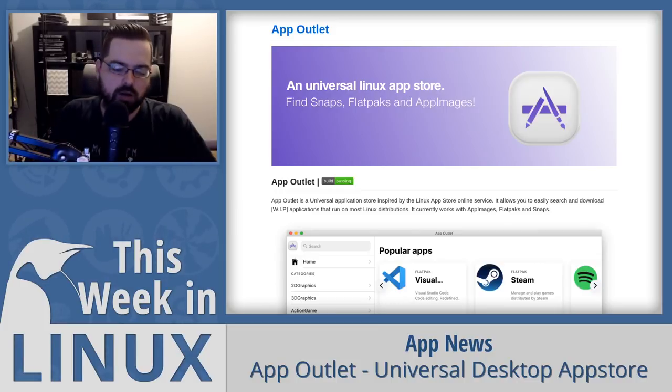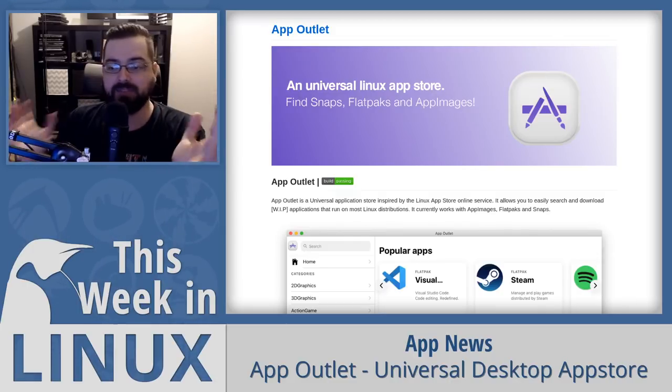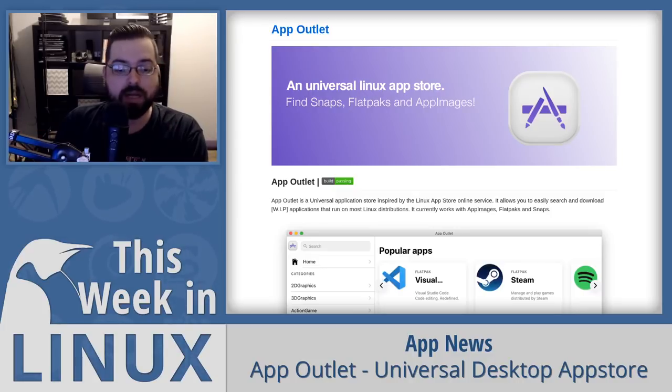So overall, it's a really cool concept, and I'm not trying to bash it in the sense of telling you not to use it. If you want to use it, feel free to do so. I think that it has a lot of potential, and I want it to be good.